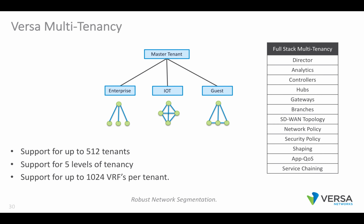So Versa does offer powerful carrier class multi-tenancy. A single Versa headend can support up to 512 tenants with 5 levels of tenancy and up to 1,024 VRFs per tenant. Every single element of our solution is multi-tenant. This goes from the headend to the hub routers to the controllers to the branch appliances. This delivers robust network segmentation.